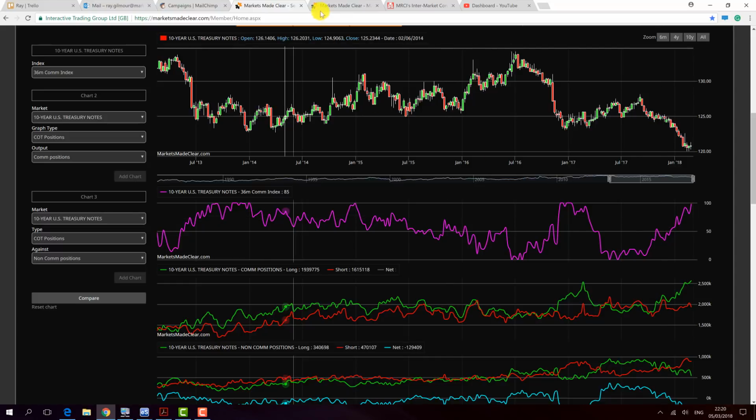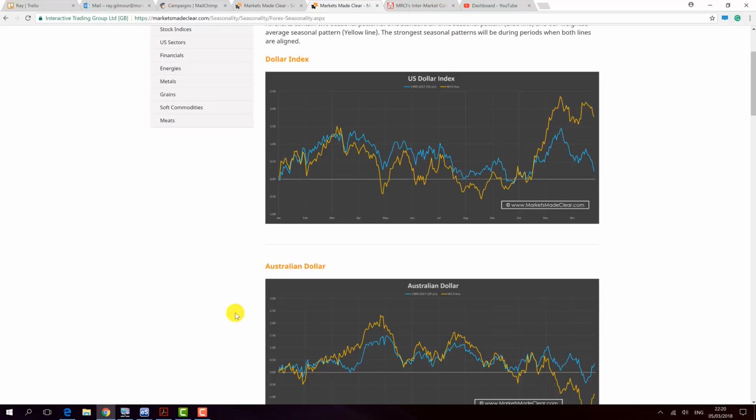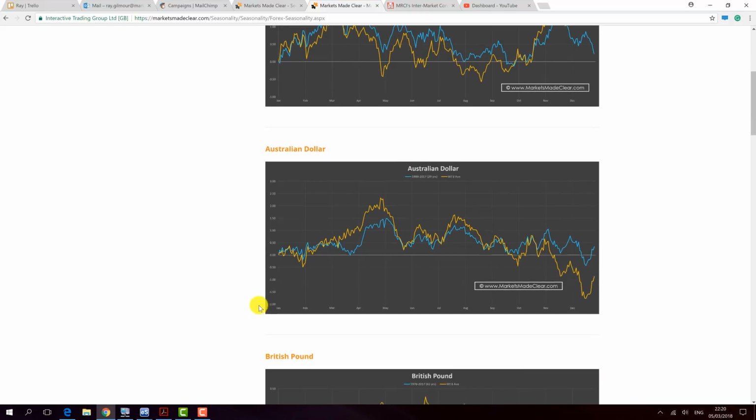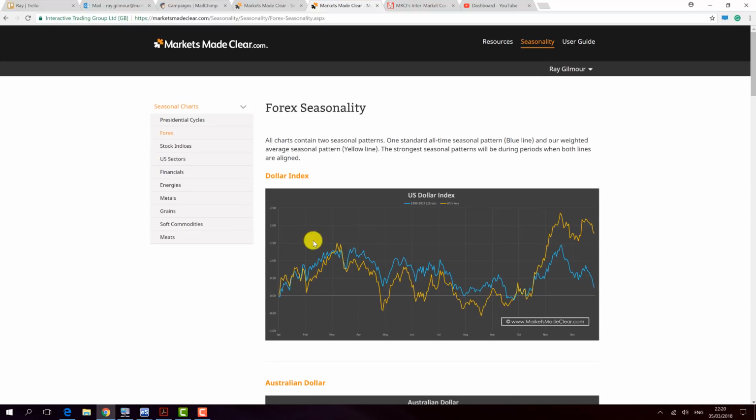But stay with the seasonal moves that we're expecting at the moment. Look for the lows in things like our euro or Kiwi, Aussie and our pound over the next week or two, and let's see if we can get a nice rally on that.